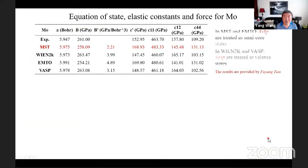Okay. Without going into the details of expanding multiple scattering theory, I just show some results. This is for a simple metal calculation. I have a list of results for molybdenum showing the equilibrium lattice constant, bulk modulus, and other mechanical quantities. They can be compared with VN2K, EMTO, VASP, all the different electronic structure calculation methods, and with experiment. There is some subtle difference between MST and the others, like VN2K and VASP. The difference is caused by the fact that we treat core electrons differently. In VN2K and VASP, the 4s and 4p electrons are treated as valence, but in the MST and EMTO methods, they are treated as core states. That makes a little difference in the final result. Other than that, more or less, they agree with one another.